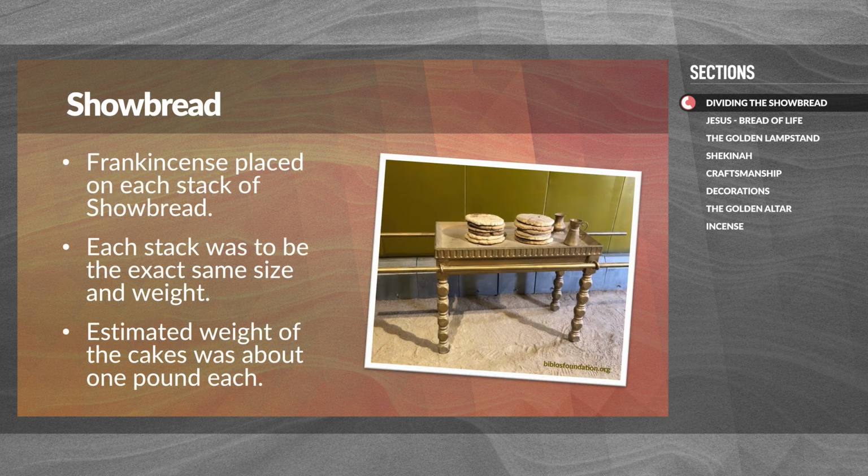Frankincense was placed on each stack of showbread. Frankincense was the aromatic resin used with incense and perfumes. Symbolizing equality, each stack of bread was to be exactly the same size and weight. The estimated weight of the cakes was 1 pound.